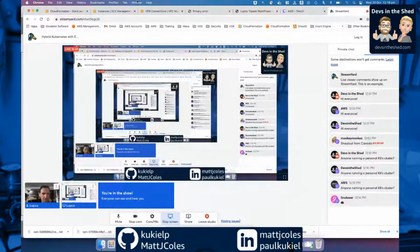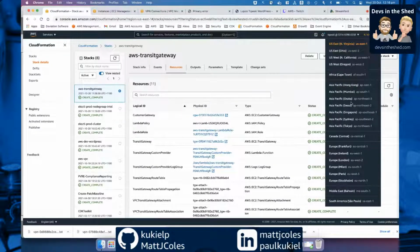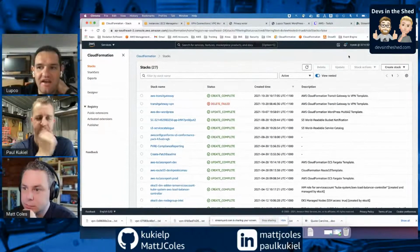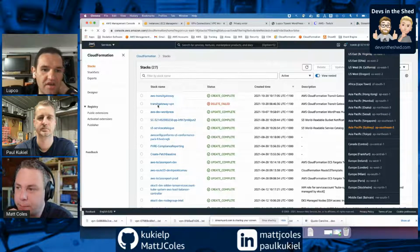So I thought I'll just take you through this, hopefully it's launched okay. I've built this out in AP Southeast 2 in the Sydney region. I'm in Geelong, so that's my closest one. It's functional in AP Southeast 2, but to show you how it works, I've built out a second copy in North Virginia.